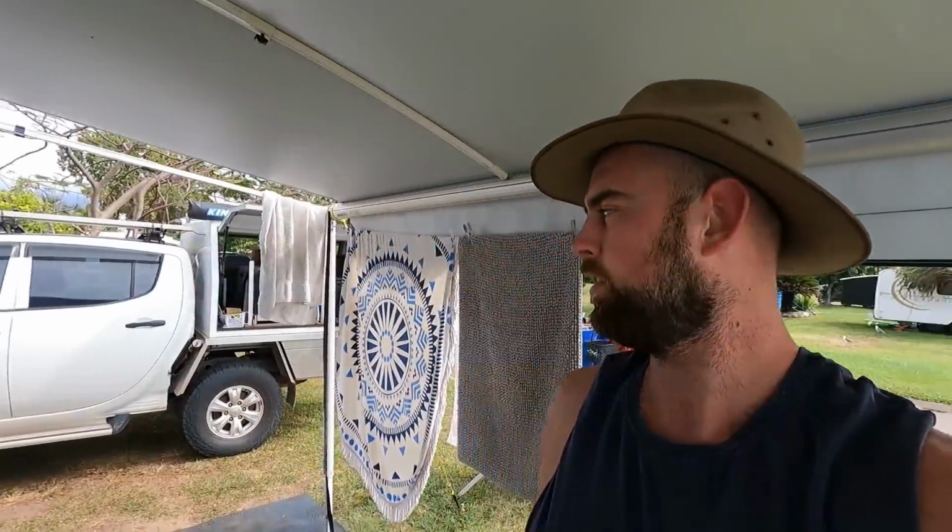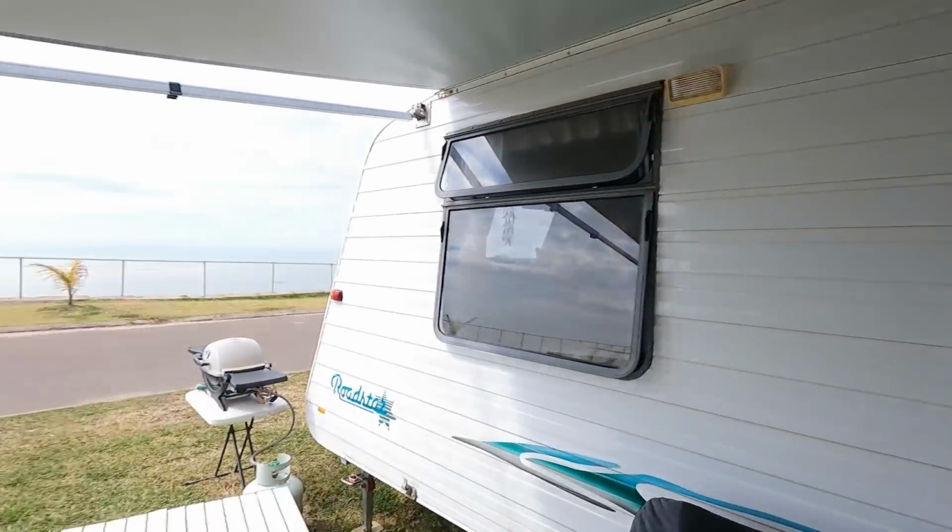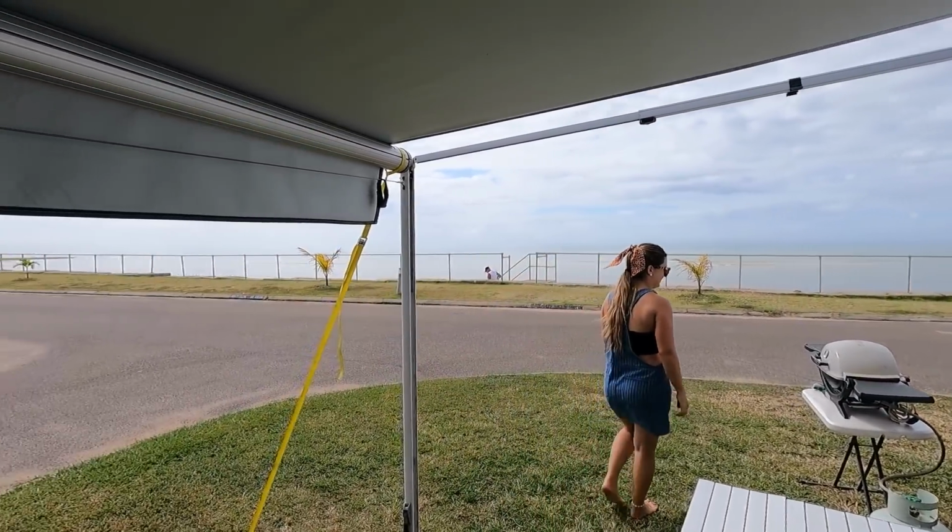We are all set up here at Rolling Stone and we'll just run you through our site. It's pretty cool. We're beachfront, we've got a nice corner site, got heaps of good views. It's going to be a wicked sunrise if we can be bothered getting up, if we're not in bed still. Yeah, I'll get up. And yeah, no, it's a cool spot. Really nice beachfront site. How good.